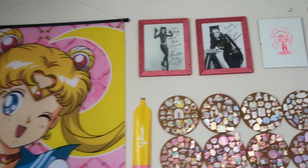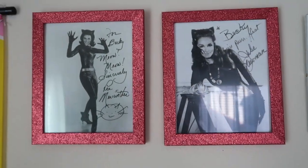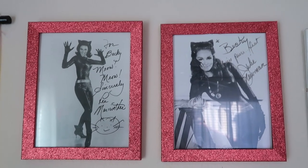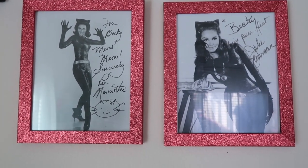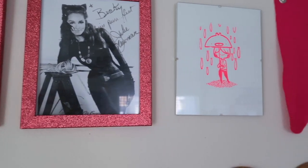Hello Kitty Cafe, Sailor Moon, and I actually got to meet Lee Meriwether and Julie Newmar, and I lost my mind because I love Catwoman, and it was amazing to meet them. Adam West was there too, and that was cool.